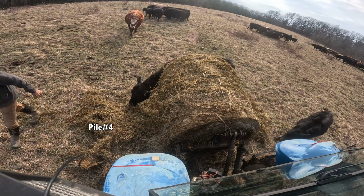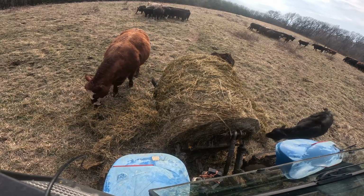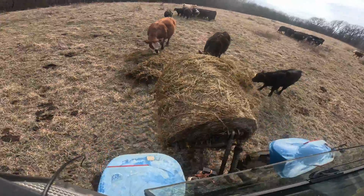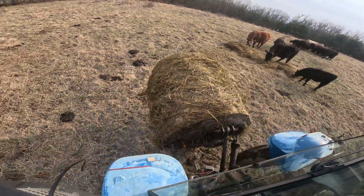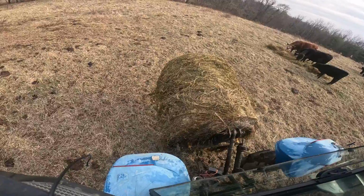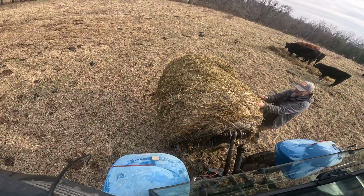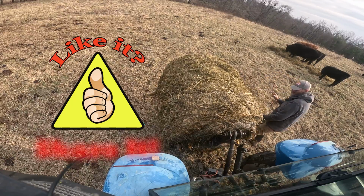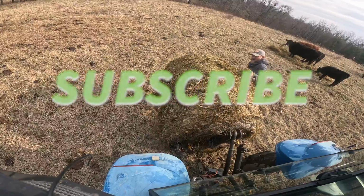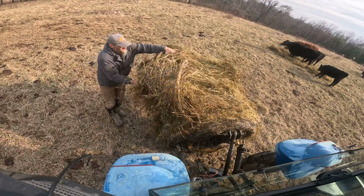On to the next pile. Here comes Red. Stuff smells amazing. I think the alfalfa is what makes it so hard to pull off. It's so long and stemmy.